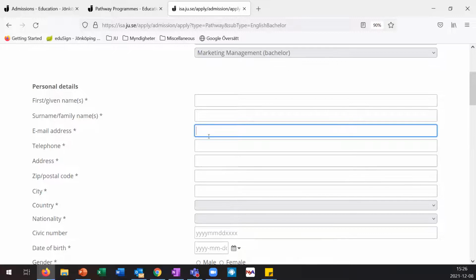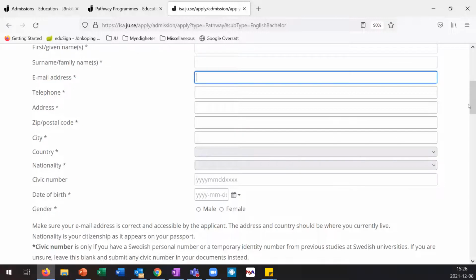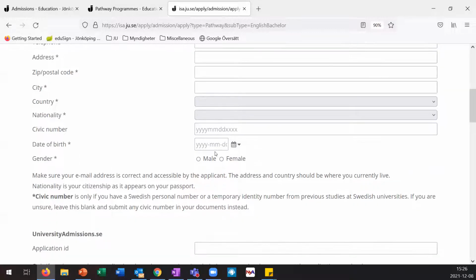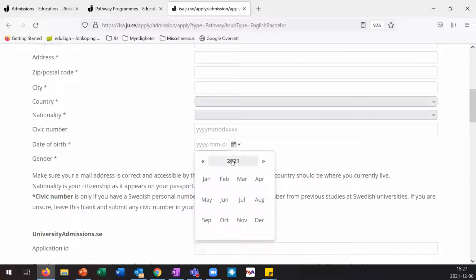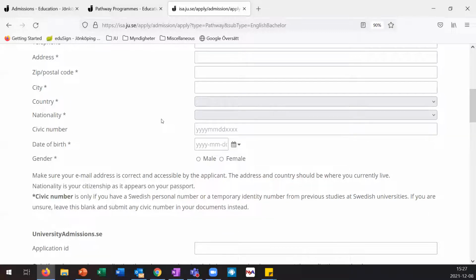Country belongs to your address, where you're currently living. So where your house is. Nationality is what's listed on your passport. And then your date of birth. Now, in Sweden, we write it with year first, followed by the month and the date. So if you want to make sure that you get it right, you can use this calendar function to find the year when you're born and so on.